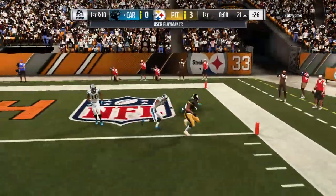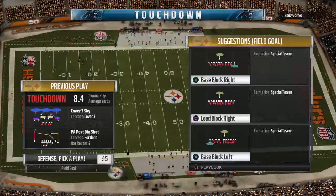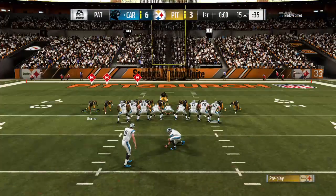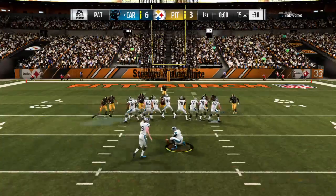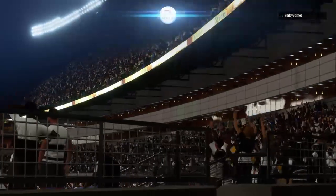His throw caught right around the 6, and he'll take this into the end zone. Touchdown, Carolina. Greg Olsen from 21 yards away. And the Panthers are going to take a first quarter lead. Extra point try good by Gano.